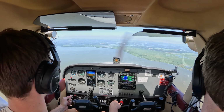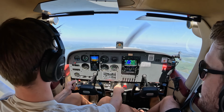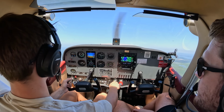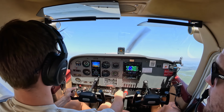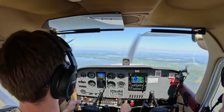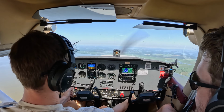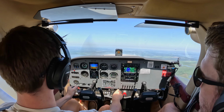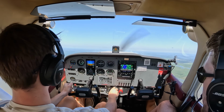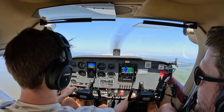Good descent. Cool. Stall it. Let's stall that. There you go. Pull that throttle all the way out. Alright, and full power. Flaps. Do it slowly up or all the way up first? Slowly, like that. And now get rid of the carb heat as well. There you go. Alright. Flaps 10.